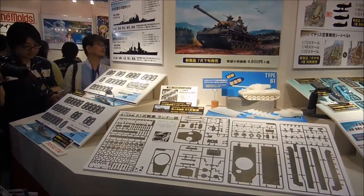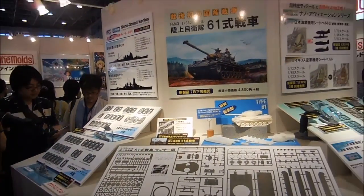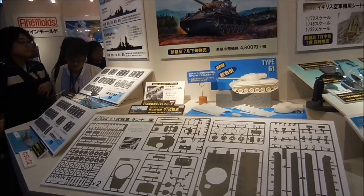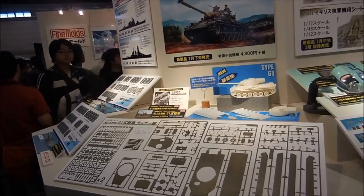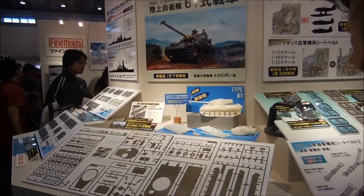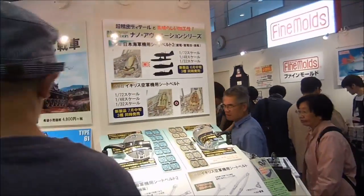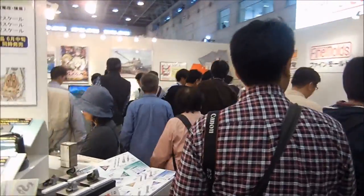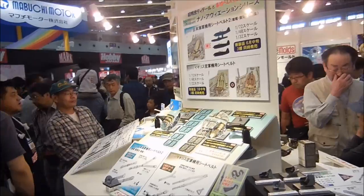So, yeah, a bunch of tanks. We have some new products. All tanks. So yeah, there you go. That's it for Fine Molds. They're in a different location than before.